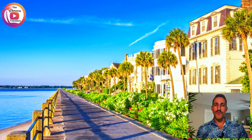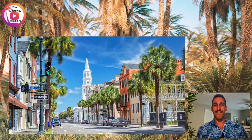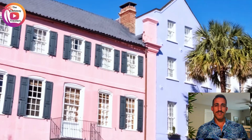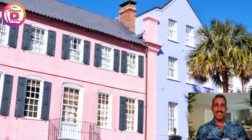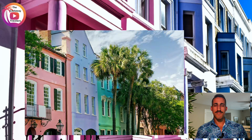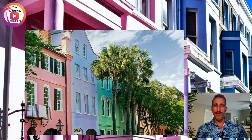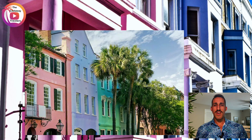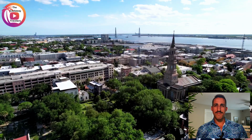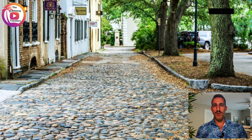So first up, strolling through historic downtown Charleston is completely free. This is something I recommend, and it's absolutely unforgettable. I want you to start your walk over at the famous Rainbow Row for some of the different vibrant homes, and then continue down to the Battery for some of the ocean views as well as the historic cannons. The homes over here are vibrant pastel colors, and it makes for a great photo op. Speaking of this, I recommend going over there around golden hour. It has perfect light to take those iconic photos right over at Rainbow Row.